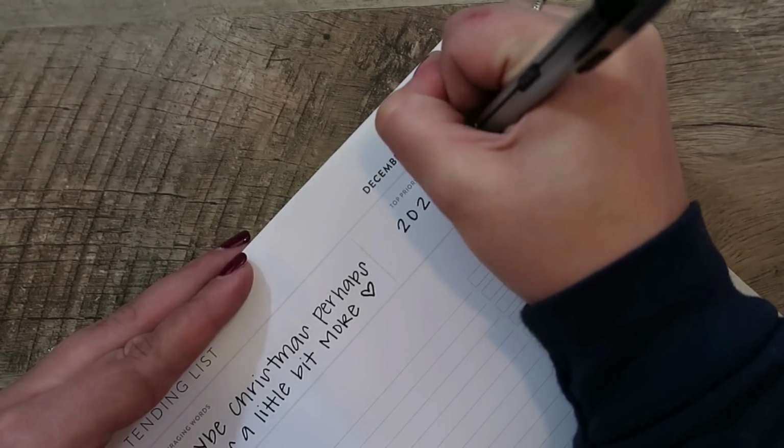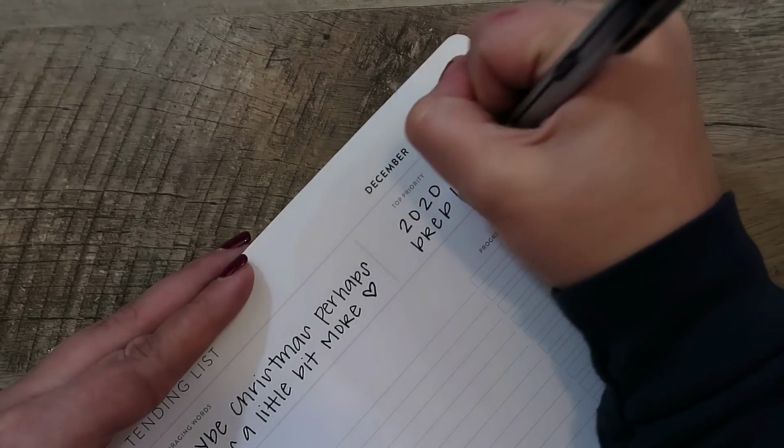And then my top priority for December that I put is 2020 prep. A lot of my things this month are prepping for 2020. Not really my daily action items so much as the other ones, but there are a lot of things that I'm trying to do to prep for 2020. And so I just decided to make that my priority. I don't really think it's gonna influence all that much. Truthfully, I did all the other lists first, the action items, and then went back and added that. So it doesn't have that much meaning.